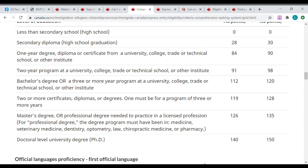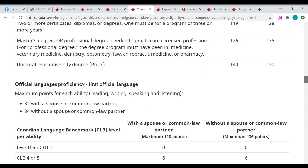Now keep in mind, this is not what you have graduated from. This is your equivalency when you've done an educational credential assessment. Usually it's not the same depending on the school that you've graduated from and the education system. If it's K-12, usually it's the same equivalency, but most of the time it's usually a year lesser.